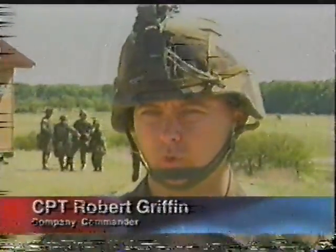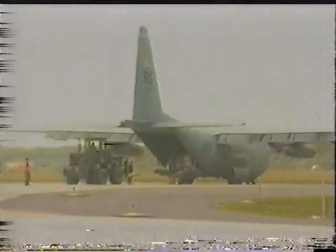It's important for us. This is the first time that the entire individual ready force has deployed. We also got plenty of good training on rapid deployment, loading the aircraft, unloading the aircraft.